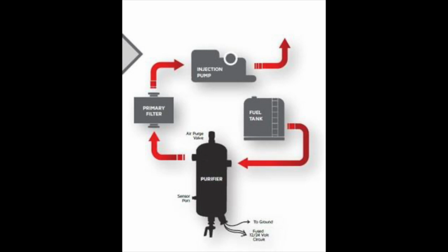And then it goes into a primary filter, which is housed on the engine after the fuel pump. And from there it goes into the injectors. And basically it's a high pressure side of the engine that, if it doesn't use the fuel, it returns back to the tank. But whatever does get used obviously goes into the engine and gets burned.